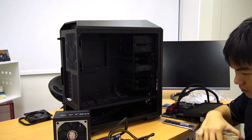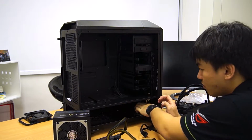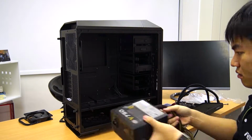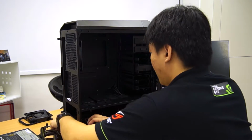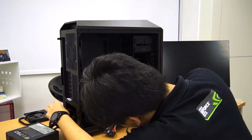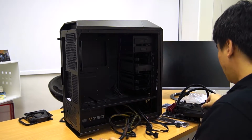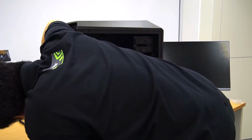We recommend that system builders should never scrimp on the choice of power supply, as it is vital to the reliability of other components. The 80+ Gold rated Cooler Master V750 will be used for the build today. It is even sufficient for our future upgrades if we would like to change for a more powerful and power-hungry card.